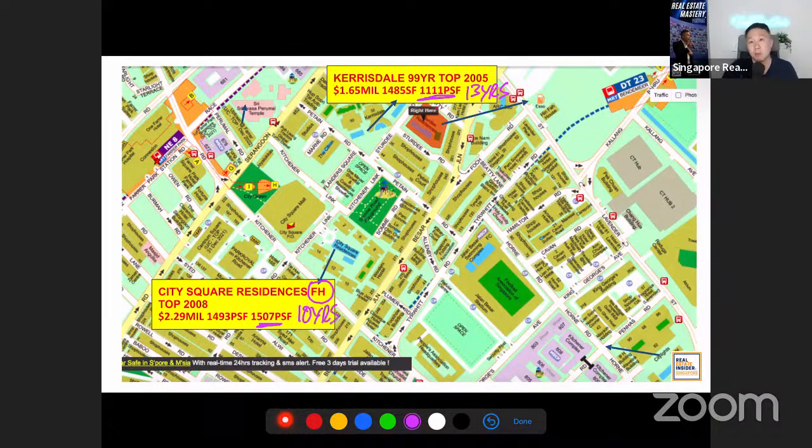So we must start comparing all the resale properties. Why? Because today, if you want to buy properties, you must know what prices your surroundings are calling for. If you go in blind without looking at the prices, then you will be in for a big shock 3 years, 5 years, 8 years down the road when you want to sell, and you realize, hey, how come my property did not grow? So all these are very important factors.